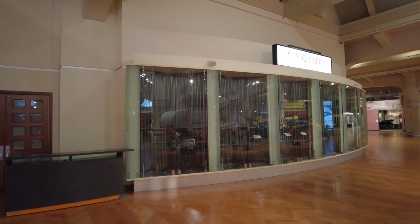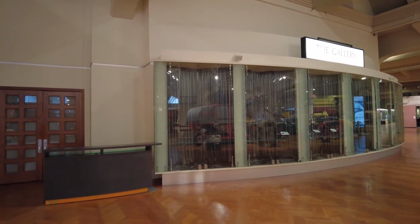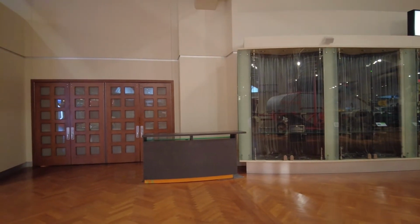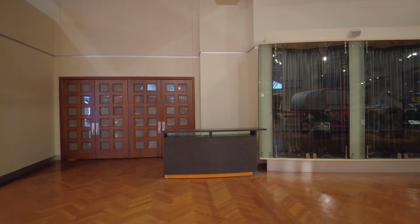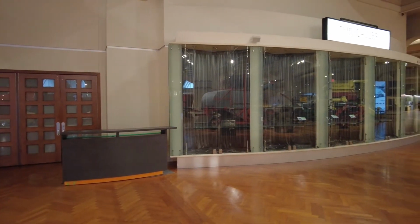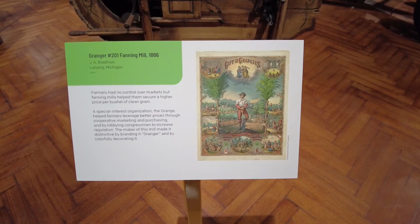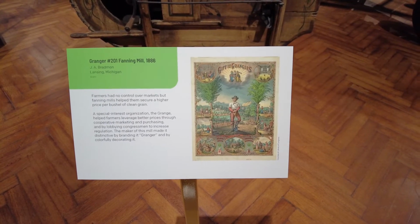You may or may not remember, back in January, we came here for the Marvel exhibit, which was just through those doors. It is now gone. The Marvel exhibit is gone. But I'll put a link to that video in the show notes so you can catch it if you missed out on that exhibit. Over here, a Granger fanning mill from 1886. This would help clean the grain.